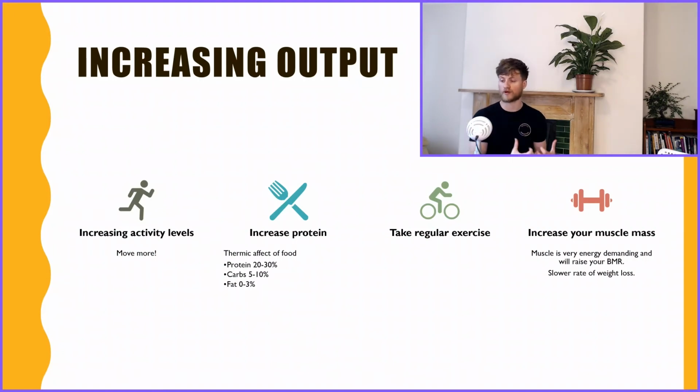Again, going back to protein, when you digest protein, you actually spend 30% of the calories in digesting it, which means that just by increasing your protein by 15%, you can burn another 400 calories thereabouts. And lastly, as I've mentioned, increasing your muscle mass, because muscle is a very metabolic tissue. It will raise your basal metabolic rate.